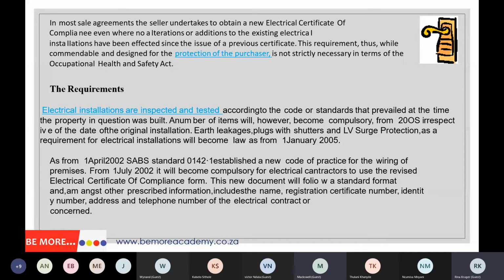Yeah, but if I'm not an electrician, I won't even see what he is doing. He will just say, things are okay. Then he says sign here, then I'll sign, because I'm clueless. I know nothing about electricity. Then it's between you and the municipality.